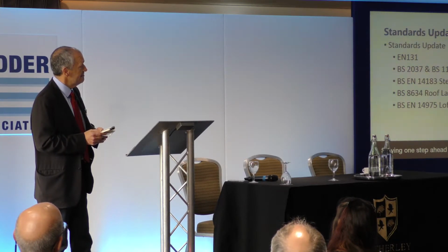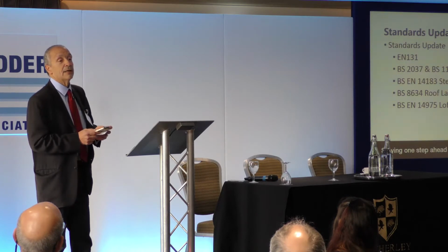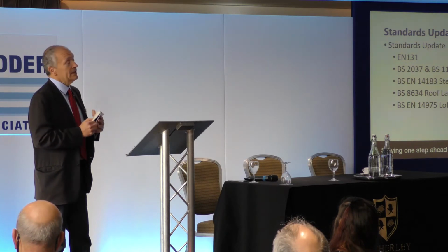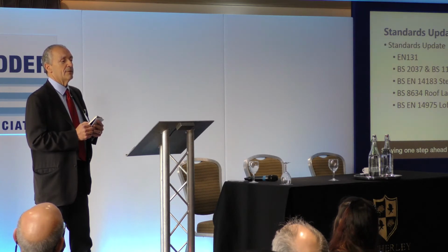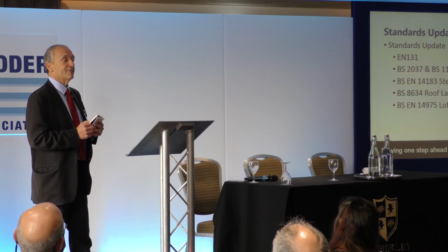And finally, I'm going to move to the roof ladder standard, BS 8634. That has now been published. Great move forward. We now, for the first time ever, have a standard for roof ladders. But what we need to do now is develop training for that, and that's going to be the interesting thing, because for the first time ever, manufacturers are going to have to think about how you actually use this product. First time ever, probably, that manufacturers have really had to think about that one.